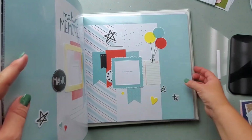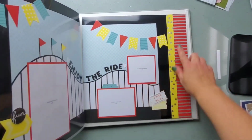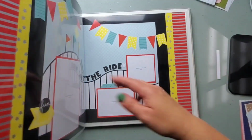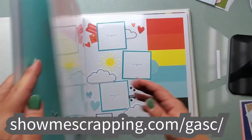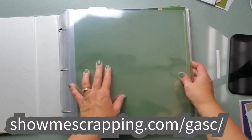So to make this, you would need the cut above kit, and then it uses some of that coordinating cardstock with the pretty designs on it, and then a few more pieces of cardstock. So I will have information about how you can do that on my website.